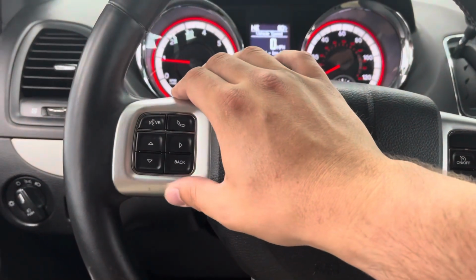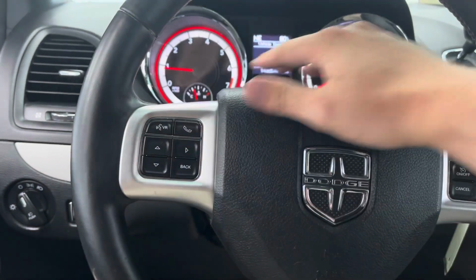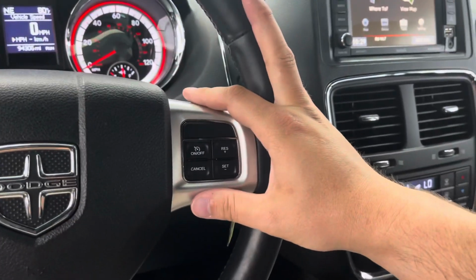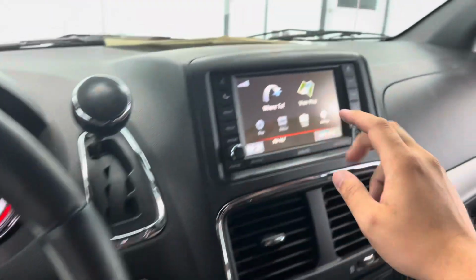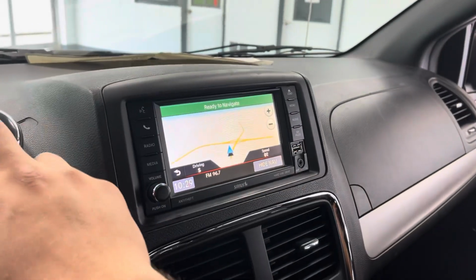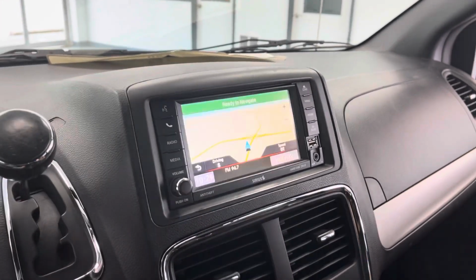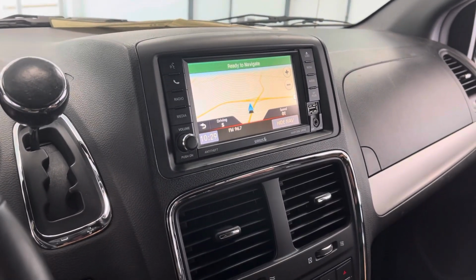On the left-hand side of the wheel, you're going to see your menu navigation buttons for that center information area, as well as your Bluetooth controls. Right-hand side, you're going to see your cruise control items. Coming into the center stack, of course, you do have navigation here, also your backup camera. AM, FM, as well as Sirius XM radio are equipped on the car.